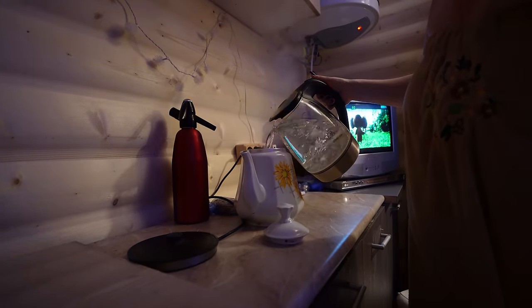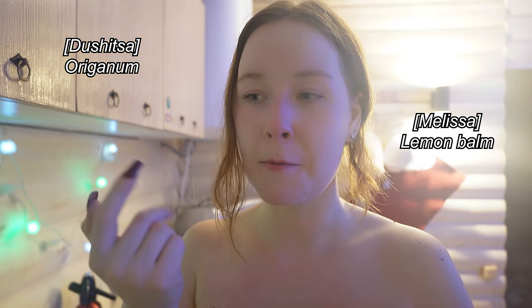We grow different herbs in our garden in the summer, and then we just dry them, and in winter we make tea with these herbs. Dushitsa, melissa, mint. I think that's it.